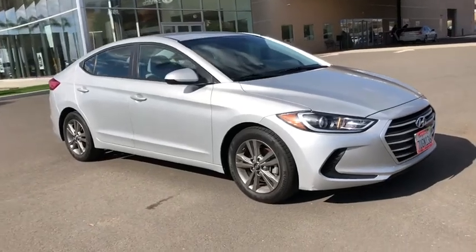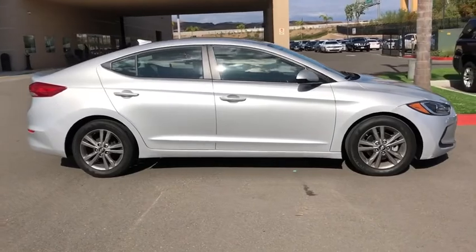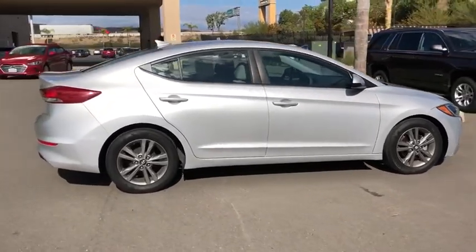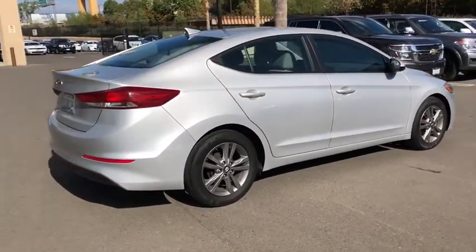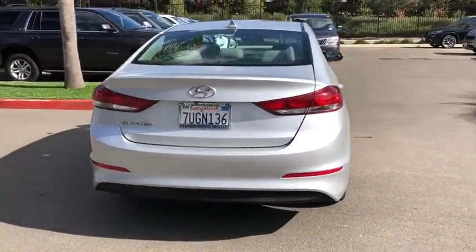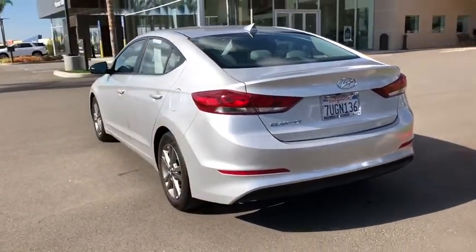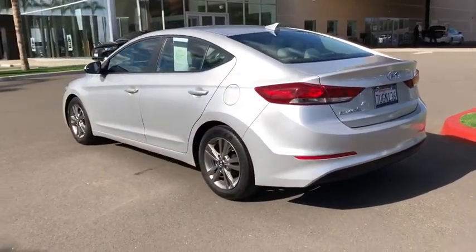Come test drive the 2017 Hyundai Elantra. The Elantra boasts the most interior room in its class and gets an exceptional 35 mpg. With its luxurious standard features, the Elantra is an easy choice. This vehicle has less than 35,000 miles. Here are some of this vehicle's great options.